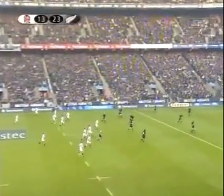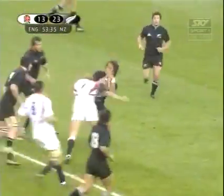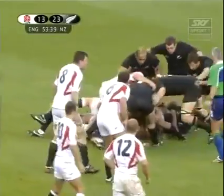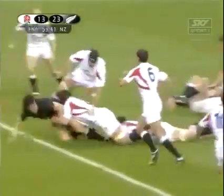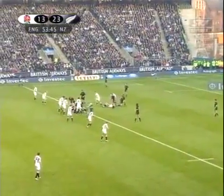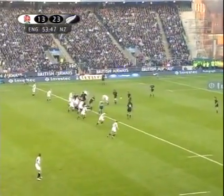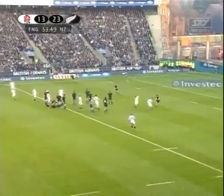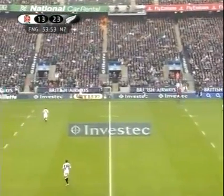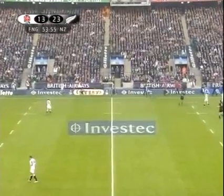Hodgson again gets it up high. Marsoe this time, and takes it nicely. All Blacks come away with it. Good work in there by Chris Marsoe. Don't touch him, 5. Pass from Collins back to Carter, and he's starting to find his timing now with his punting the ball.